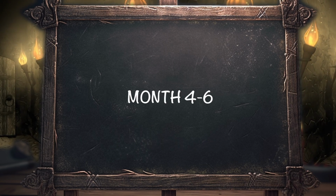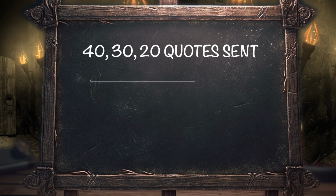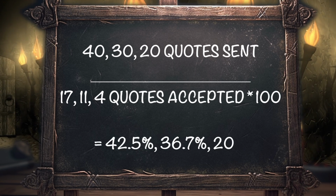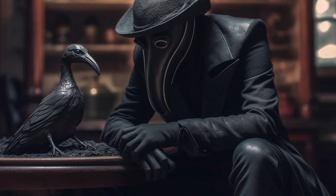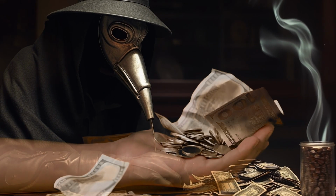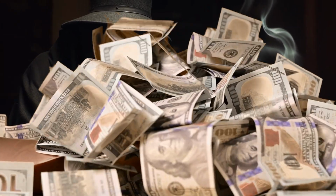Months 4 through 6, continued price increases to 30%. He sent out 40, 30, and 20 quotes in that time period, and his new customers were 17, 11, and 4. His closure rates were 42, 36, and 20% respectively. John learned that closing 100% of his quotes was not an ideal situation, and his prices were too low. Raising his prices allowed him to find a balance where he made more money for the same amount of work, leading to higher profits even if he closed fewer deals.